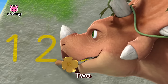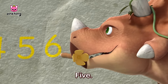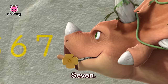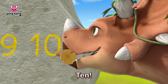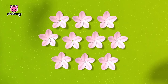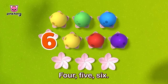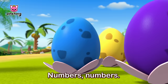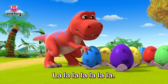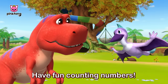1, 2, 3, 4, 5, 6, 7, 8, 9, 10. Numbers, numbers, la, la, la, la, la, la, la. Have fun counting numbers.